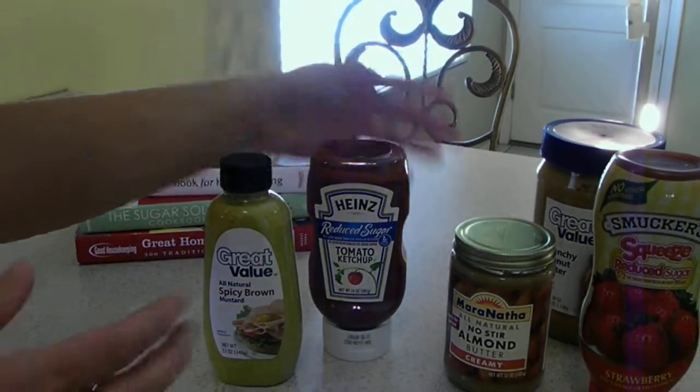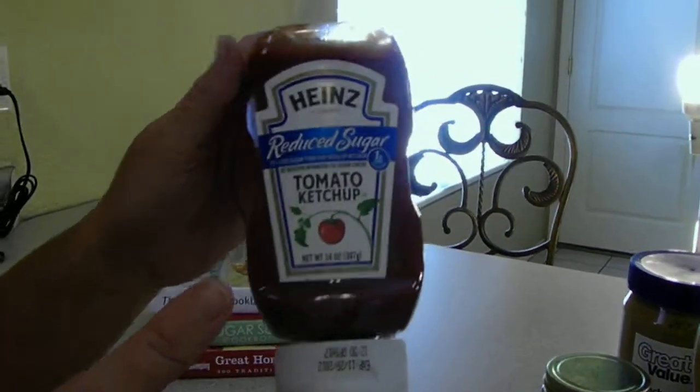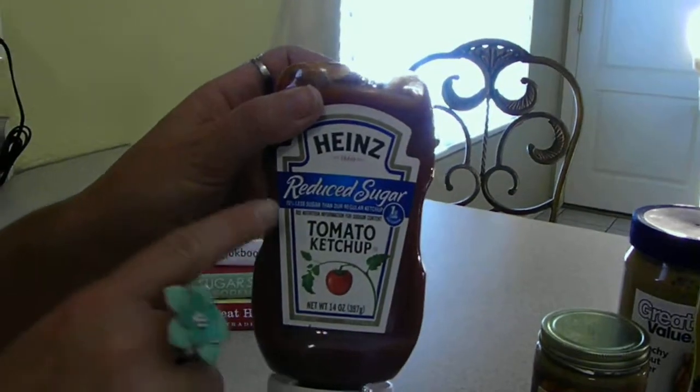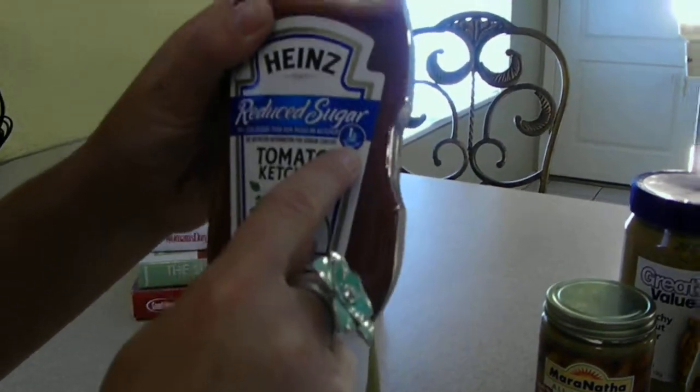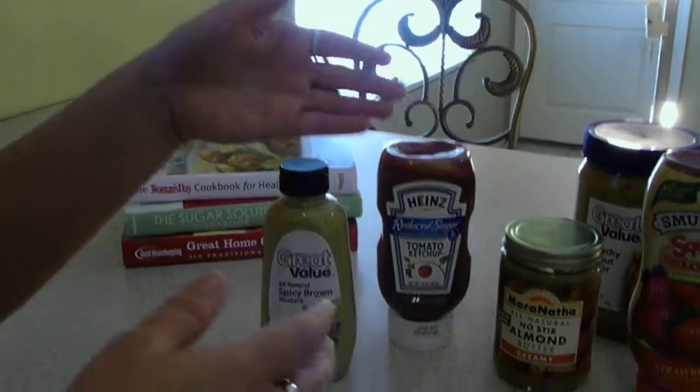Ketchup tends to be, like I said, one of those traps. We love our ketchup, especially the kids. They love to dip things in their ketchup. And what I have here is a reduced sugar ketchup. This is 75% less sugar than regular ketchup. So it's only 1 gram per serving, which here is a 1 tablespoon serving, so keep that in mind. Normal ketchup can be as many as 5 to 8 grams of sugar in a 2 tablespoon serving. So this is a great improvement if you use ketchup.